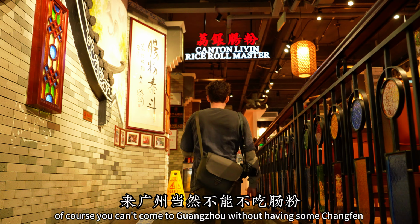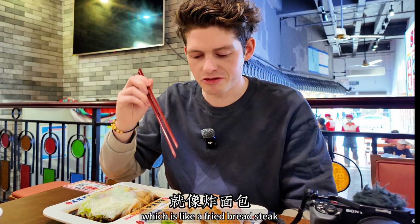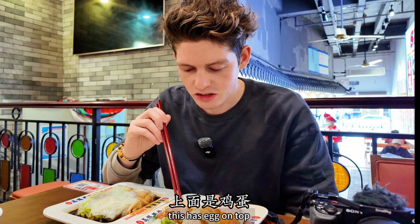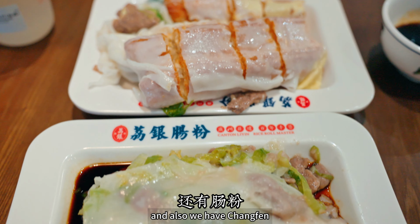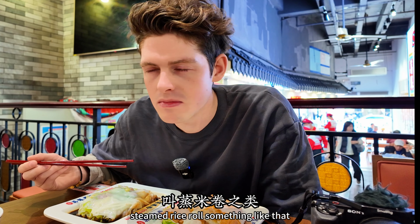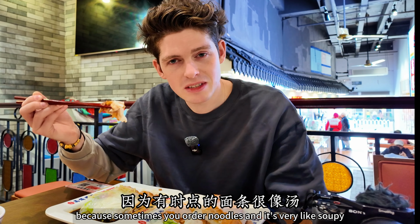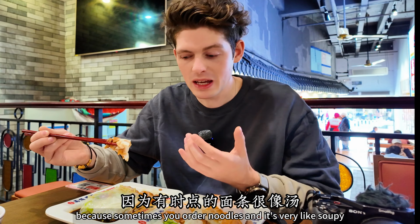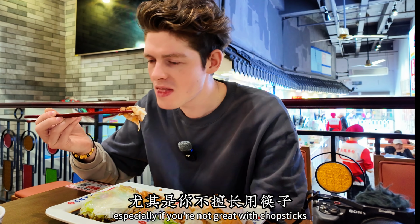And of course, you can't come to Guangzhou without having some chengfen. This one is youtiao, which is like a fried breadstick, and this has egg on top, a common breakfast snack here in Guangdong. And also we have chengfen. I got a beef chengfen. Chengfen, in English, I believe we call it steamed rice roll, something like that. I like chengfen because sometimes you order noodles and it's very soupy, but chengfen is quite easy to lift, especially if you're not great with chopsticks.